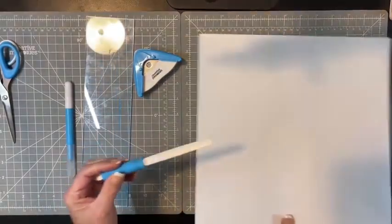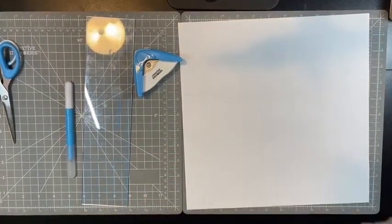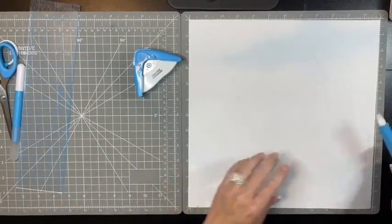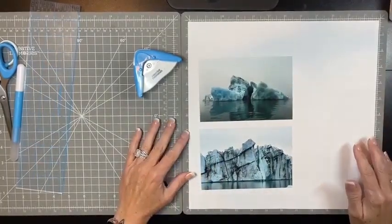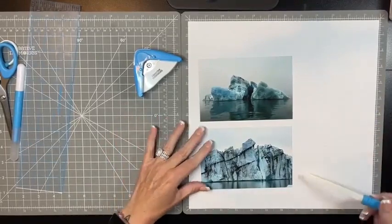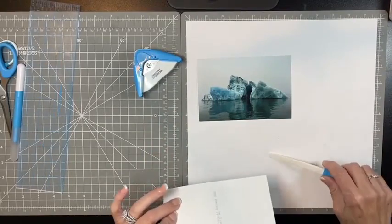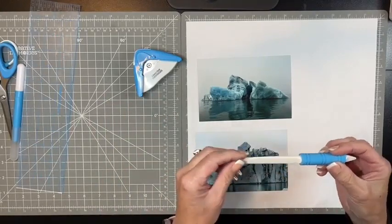I have a piece of scrap paper. I'm gonna flip my lights over a little bit so we can see a little bit better here. Oh, that's why we're getting the glare here. Okay, so say we have some pictures that we've adhered down to our page and we don't like the location of them. This is a flexible little tip at the end, and you've glued it down. You can just slide it under and it releases the adhesive really nice, so you're not tearing up the picture, you're not tearing up your paper. This is a really great tool. Obviously they call it the multi-purpose tool for a reason.